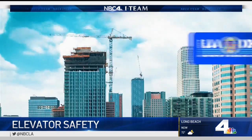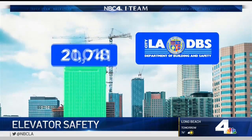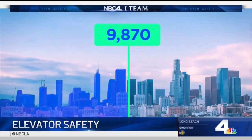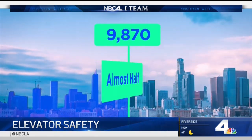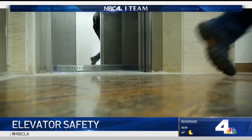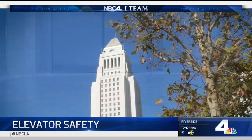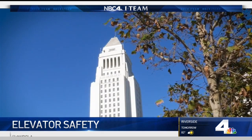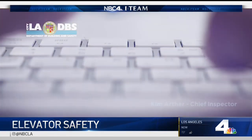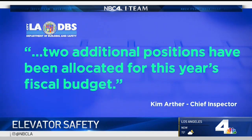According to the City Department of Building and Safety, who inspects elevators, there are just over 21,000 elevators in Los Angeles. As of July, almost 10,000 of them needed an annual inspection. That's almost half. Why? Well, in part, the city says there are only 20 inspectors to check all of them. The I-team asked for a sit-down interview with the city's chief inspector. He declined, instead only agreeing to answer our questions over email. Calling the situation challenging, he says 2 additional positions have been allocated for this year's fiscal budget.